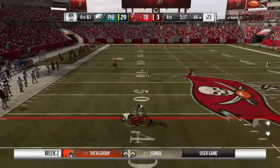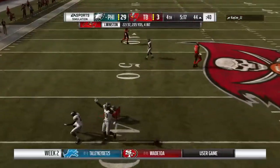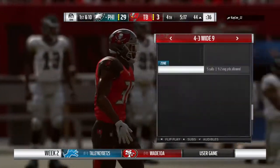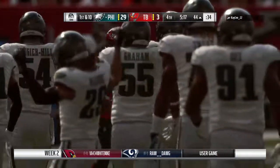Desperation time. Winston on 4th down. And this is incomplete. Boy, it looked like he had it and dropped it. And the Eagles are going to take over in great field position.